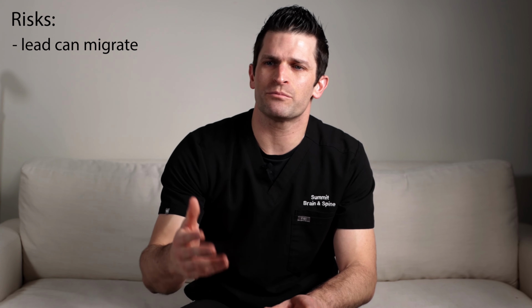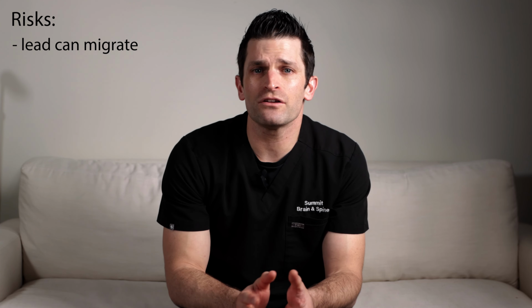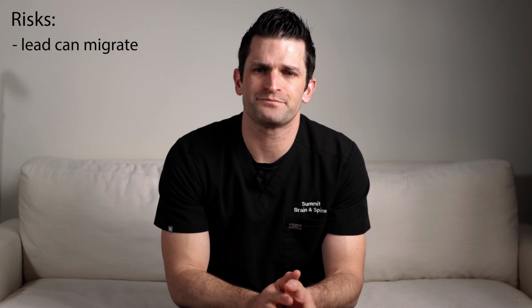The final issue is that sometimes the lead can migrate, meaning that the lead is placed, everything's in good position, and then at some point after surgery, the lead moves. This situation is uncommon, and is much more common, though, with percutaneous placement of the lead. If this happens, it can be adjusted, or sometimes we have to go back in and place a surgical implant.